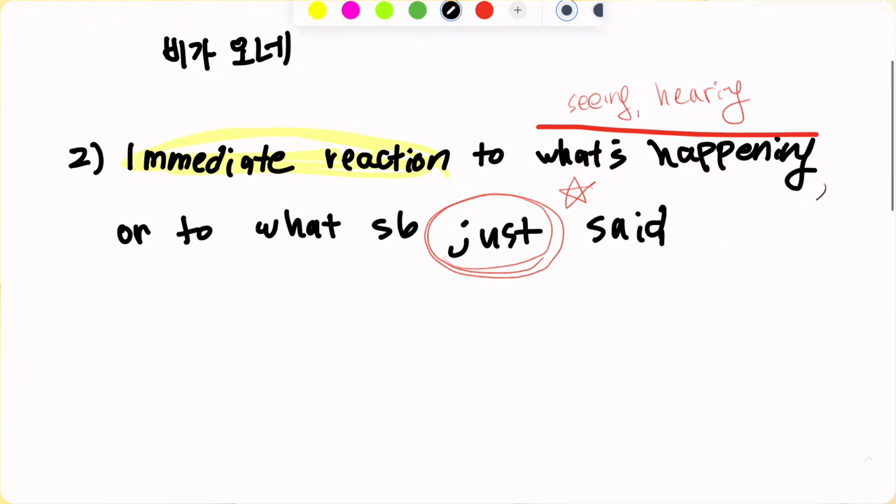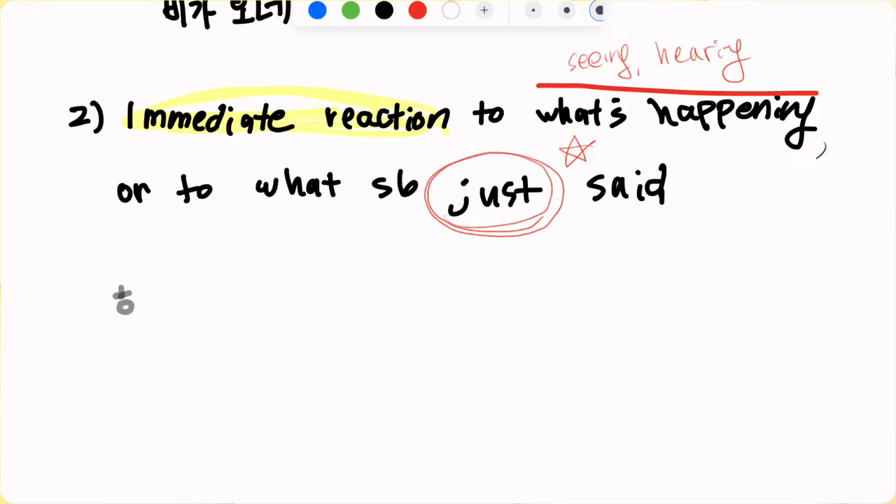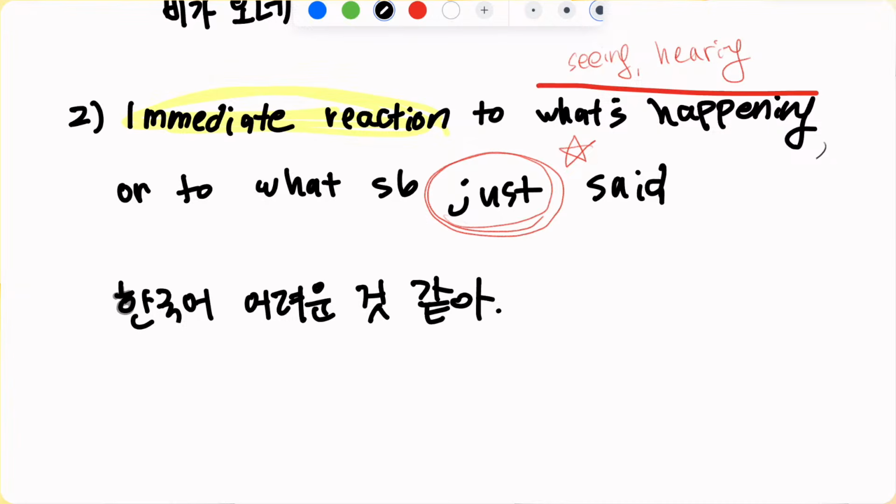So if somebody said, let's say, 한국어 재밌어. Or maybe something more relatable, 한국어 어려운 것 같아. Your friend said this, let's say. 그러면은 you think about it, and then you go, yes, 맞네, 맞아. Yes, that's true. Or 맞네, I agree with you. That's my immediate reaction.